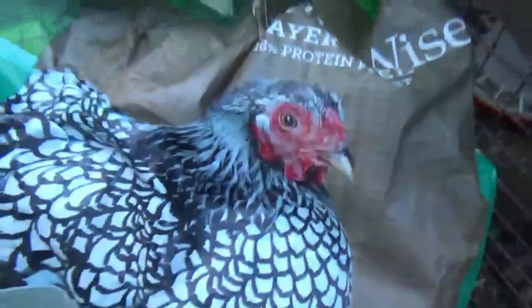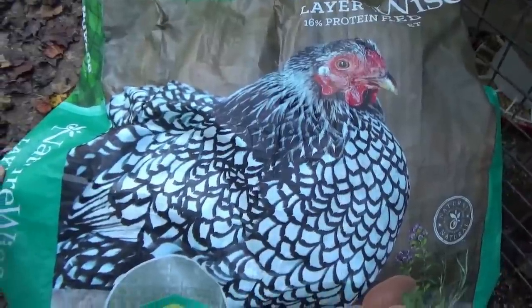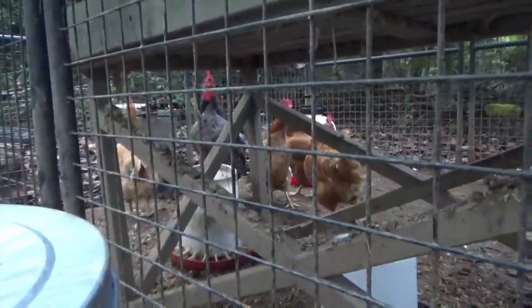Let's see what y'all got going on in here, girls. The bag is empty, but I think the feeders are full. A couple of y'all asked about this feed the other day. It's Nature Wise layer feed. We got it from Tractor Supply. It's got this hen right here on the front of it. Both of the feeders are almost full though, so they have enough until tomorrow.